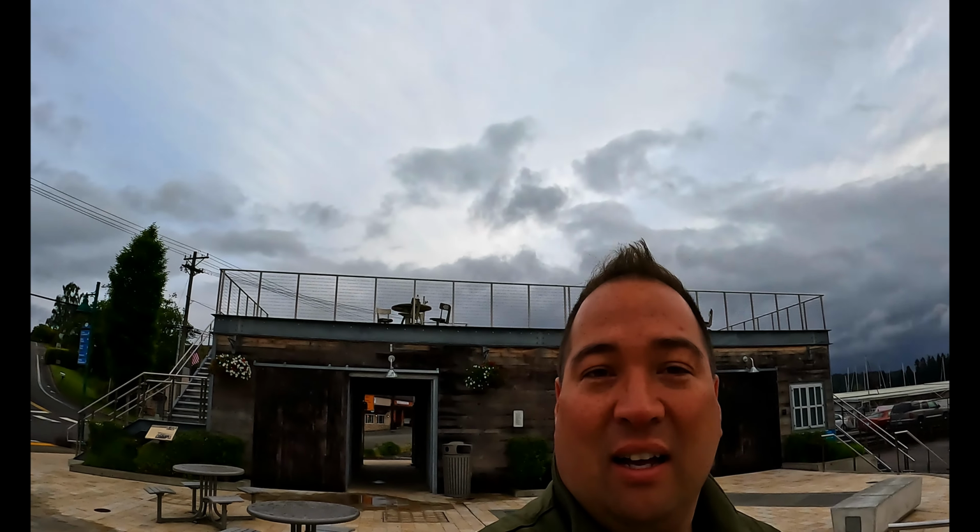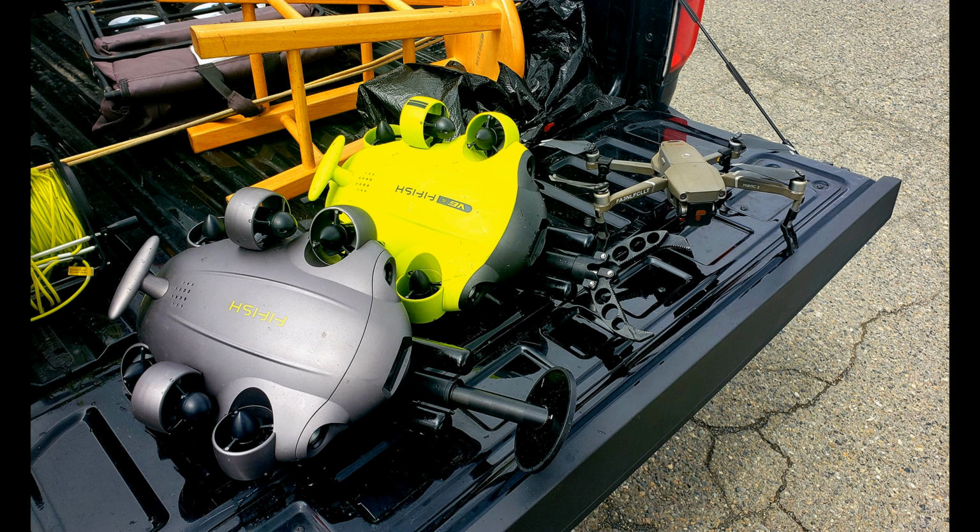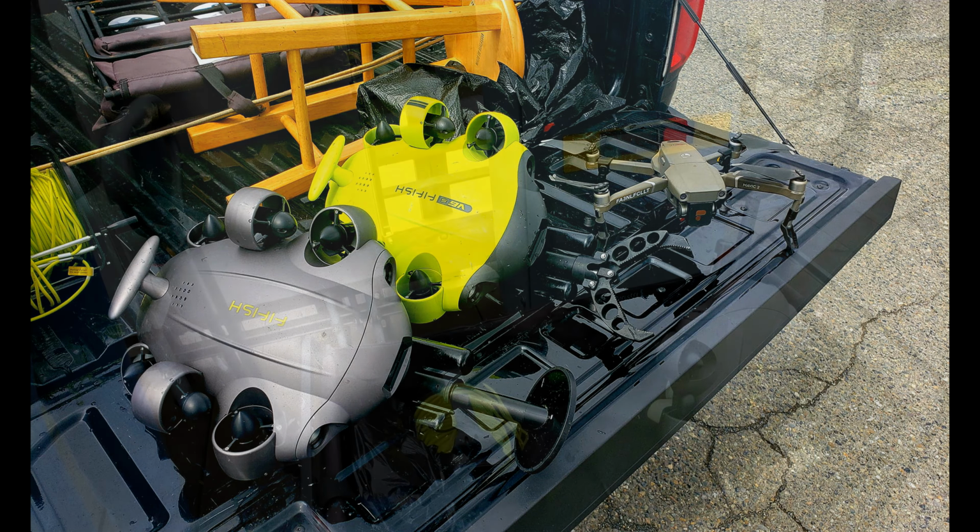And I am the diver today, so if we see something the ROV can't bring up, or we get a little bit of an entanglement issue, then I'll be splashing and helping untangle the ROV. So we're going to have two kinds of ROVs in the water. The gray one is going to be equipped with an underwater metal detector, and the yellow one is going to have the claw. And we're also going to have a drone pilot flying his drone to provide overhead footage.